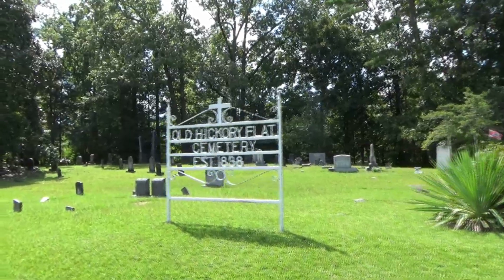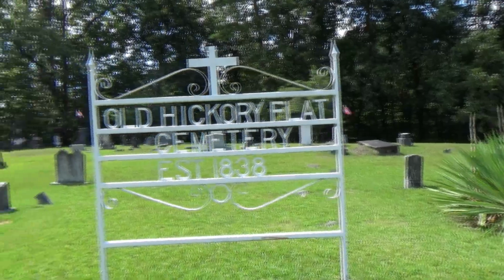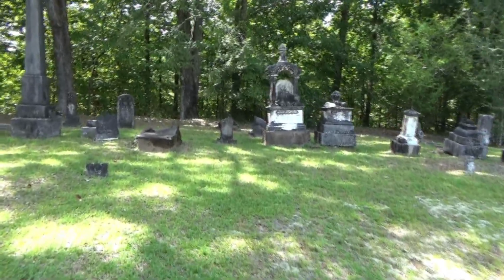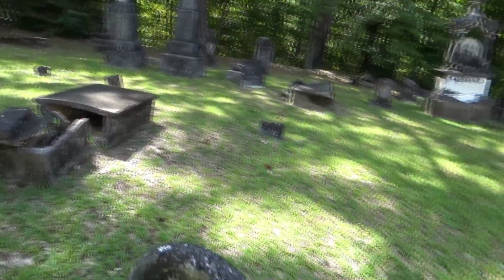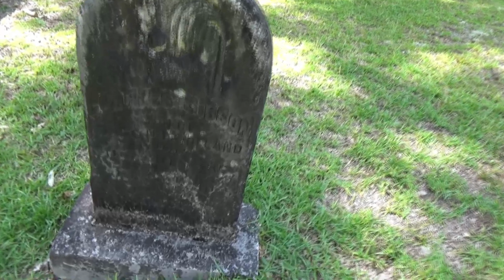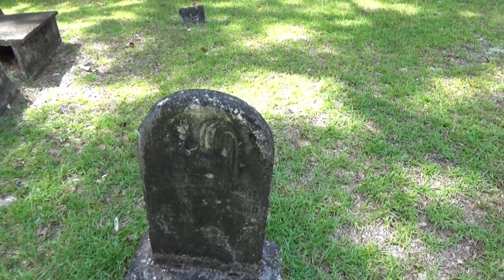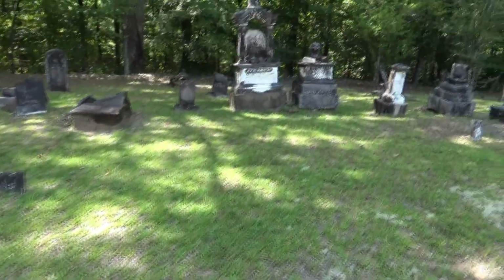I've been to this old cemetery before, and I thought I would show y'all around a little bit. There's stones all up in the trees around here. They really haven't kept the place up very well. Here's one here. Let's see the date, 1887 to 1890. That happens way too much. Back then it was terrible.